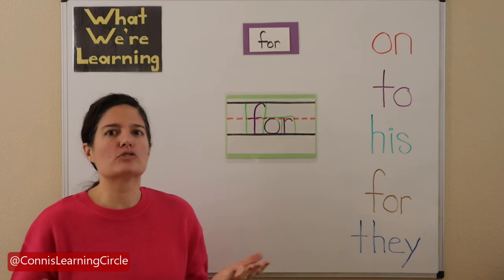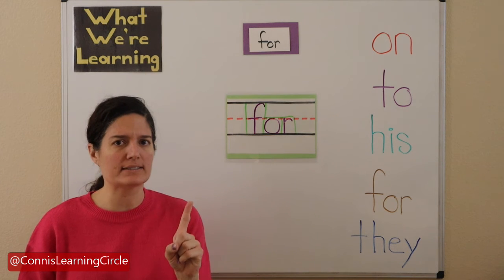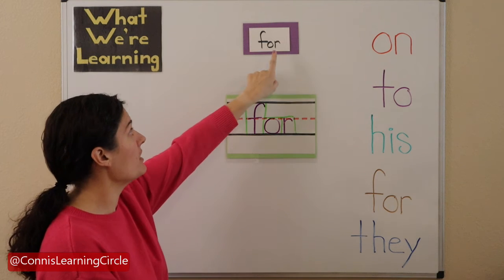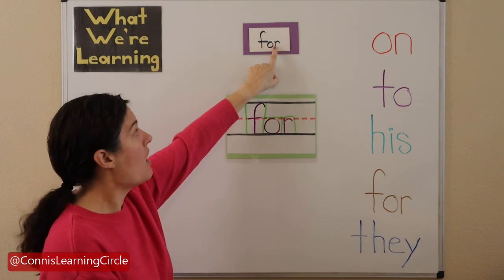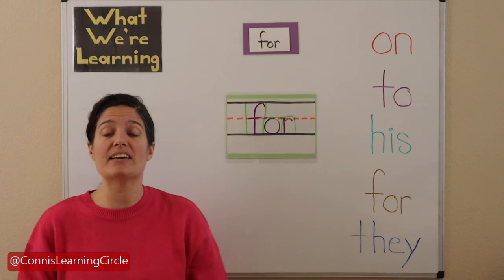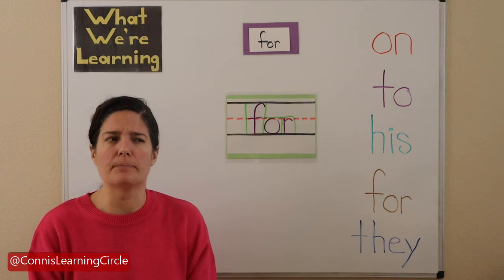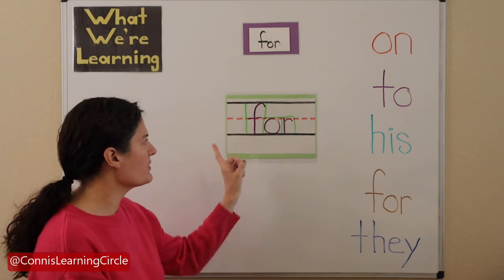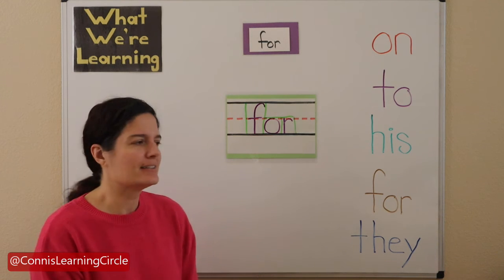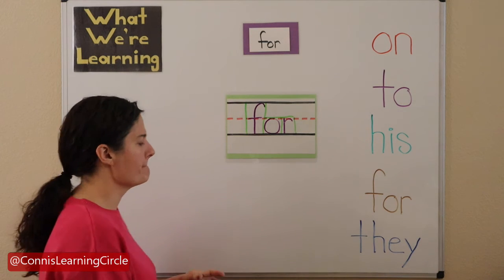Okay, we've learned so much about our word for. We've listened to our one syllable and slowed down to stretch out our sounds. And we even learned about, what was this? Our bossy R that changes how our O makes it sound to get our word for, our F-O-R word for. I think, now that we've written it on our writing line, that we're ready to use it in a sentence. Let's see, what could we say with our word for?